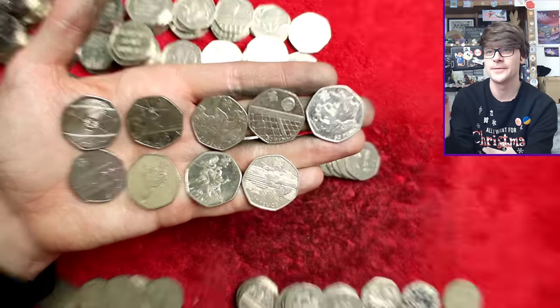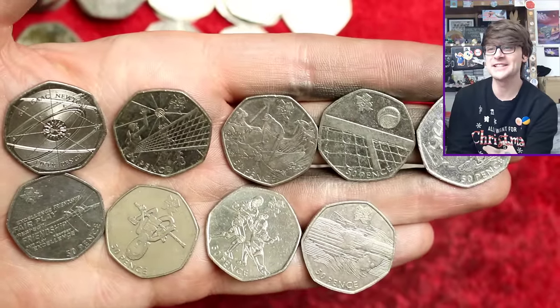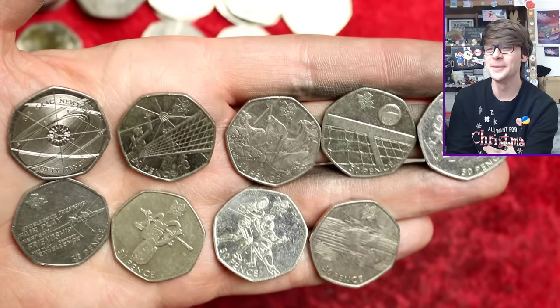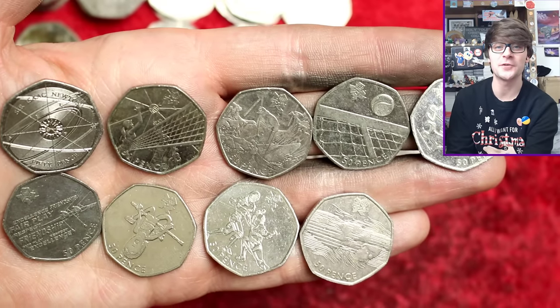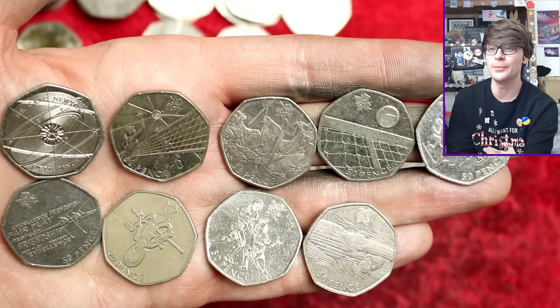So there we go. Like I said, don't expect this to happen at any time soon again. It was far too long. But I've had a lot of fun doing this as a special one-off to round off this book. Next 50p coin hunt, we're back to the usual £250 bags for a brand new book.